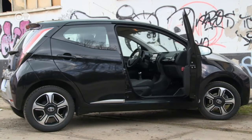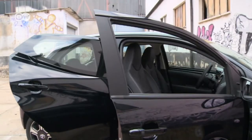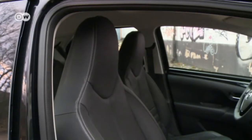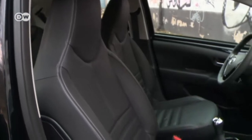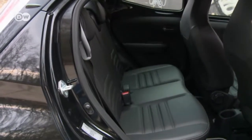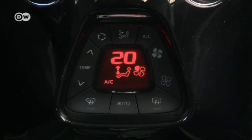We put the 5-door edition through its paces. The side windows at the front can be lowered right to the bottom, but rear passengers only have pop-out affairs. But Toyota didn't cut any corners when it came to the seats. In our version, they were leather-clad, both in the passenger compartment and the trunk. The new Aygo has a little more space.